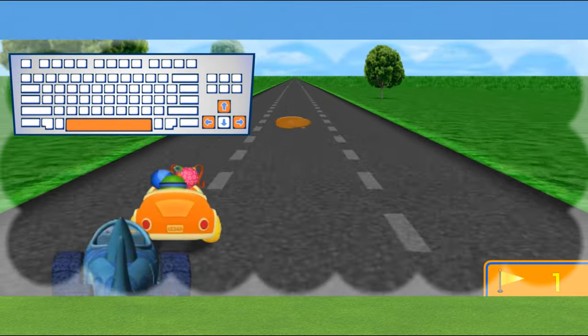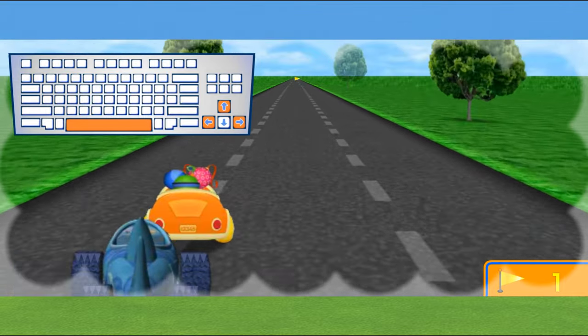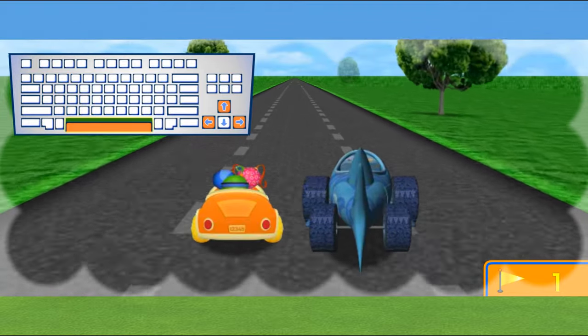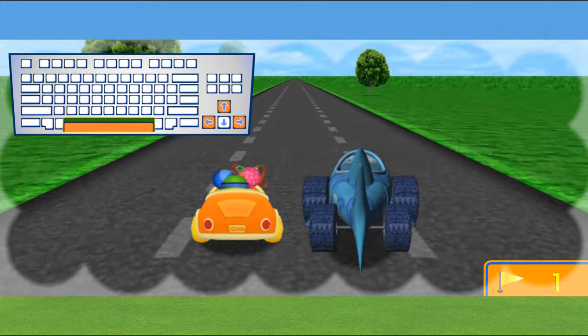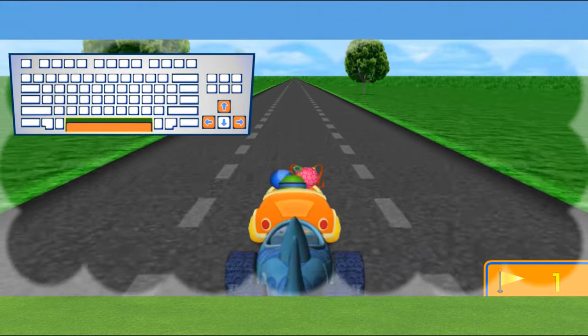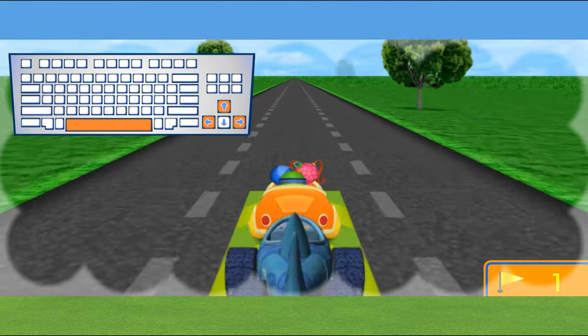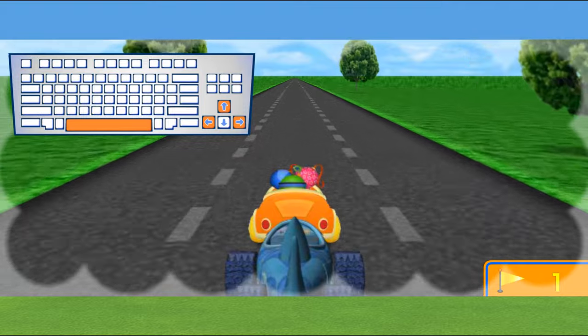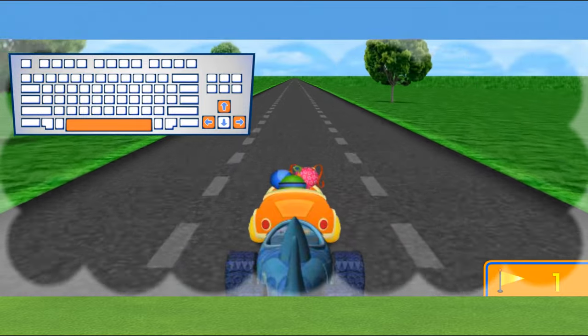Watch out for obstacles, but collect as many racing flags as you can. Press the space bar to have Umicar and Shark Car drive side by side. Press the space bar again to have Umicar and Shark Car drive in line. Umi boost pads make us go even faster! Ooh, we better get moving. The other racers are lining up.